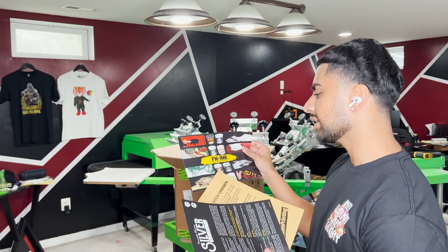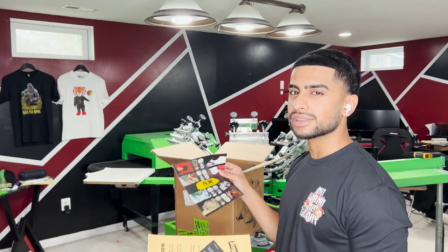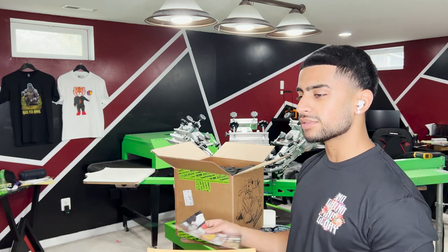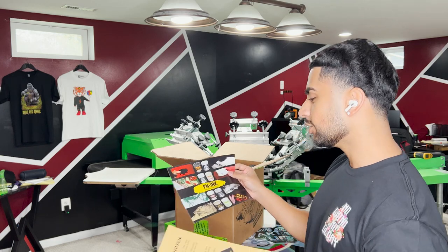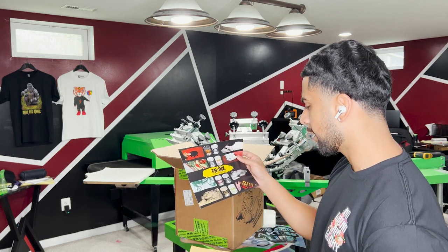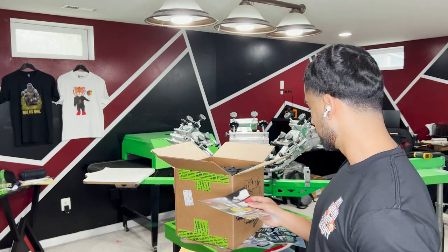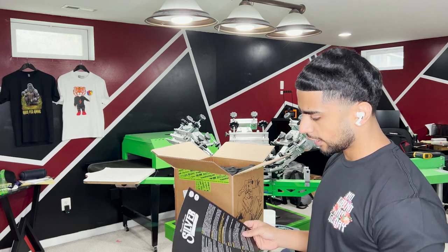The extender, I think I was looking into the extender. If you're running out of ink, you throw that in there and it's going to extend the life. In other words, if you only have 10% of the ink remaining, you throw that in there, you can make that 10% turn to 20% and so on. Silver metallic, gold metallic, and stretch additive. These are some dope designs.